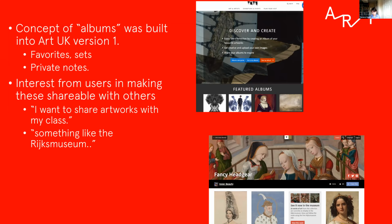And inevitably, everyone always commented on something like the Rijksmuseum does. When you talk about albums and participatory experiences, Rijksstudio is one of the products that always comes up again and again and again. An offer similar to that would be of interest.